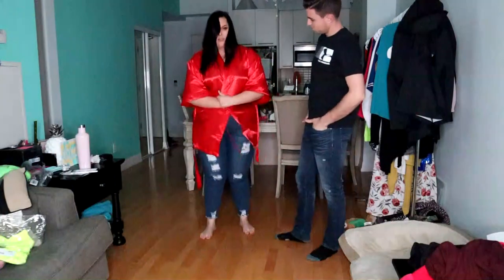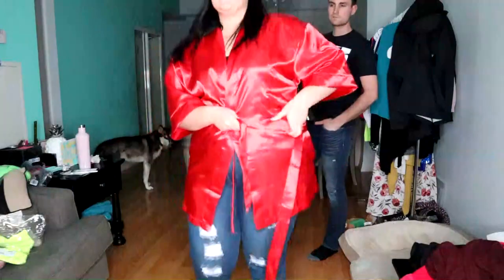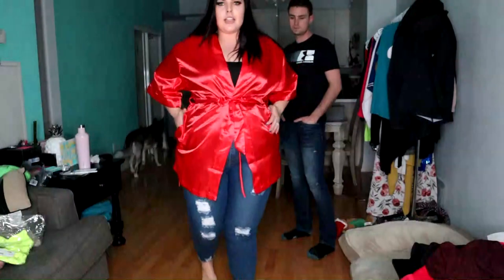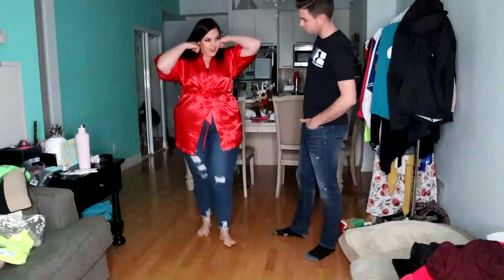So here it is done up. This is the 1X, 2X. So it should have 100% fit, and it does not fit this booty. So there it is. It does not have pockets. Oh, it does have pockets. It has pockets! Okay. I'm not too sure what's going on with it.